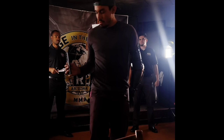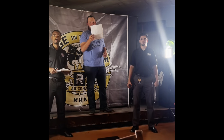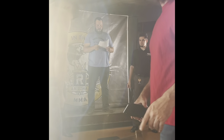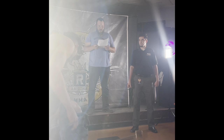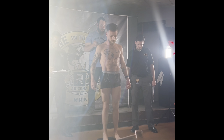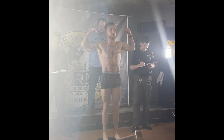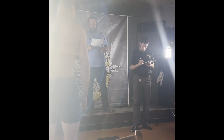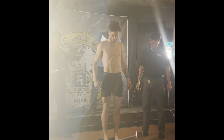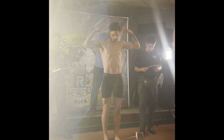Ladies and gentlemen, the max weight at 155 pounds. It is your second title fight of the night. Help me welcome Seth Strucker and Matthew Sablehoff. Matt, 153.6. Ladies and gentlemen, Seth, the man, Strucker. 155.1.